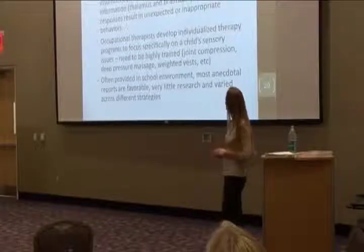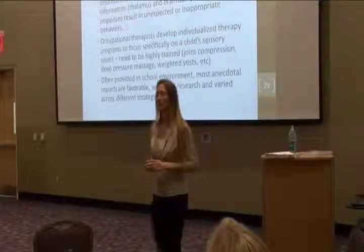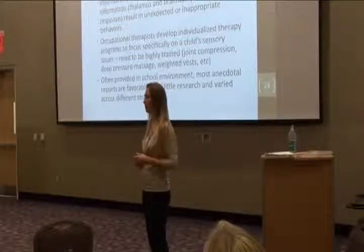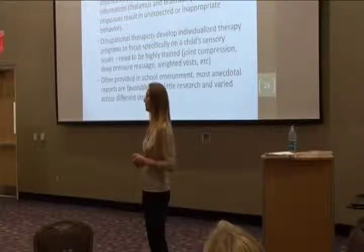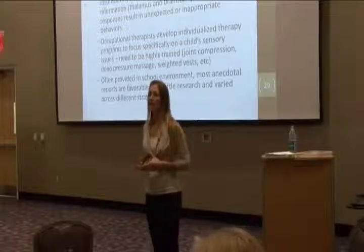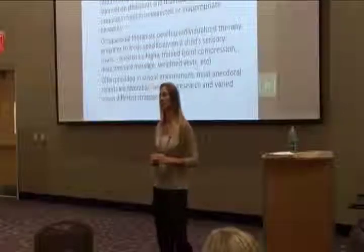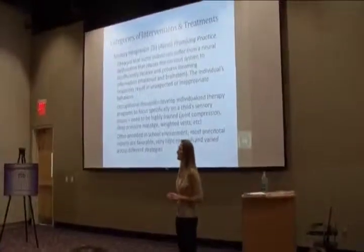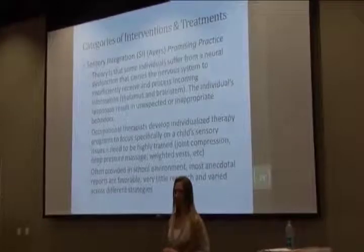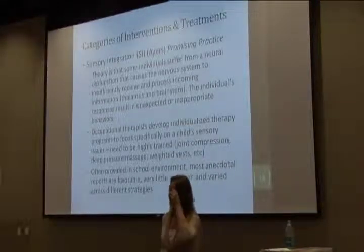Sensory integration, a lot more has been researched about the sensory area. As we've gotten better at looking at the brain and reading the brain, we've been able to get more information. One of the really wonderful things, I think, about the new diagnostic criteria is that sensory issues have now been included. It's finally been acknowledged that this is actually a part of autism spectrum disorders, which I think is wonderful.